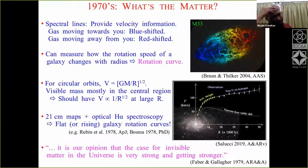And what Vera Rubin found with optical H-alpha spectroscopy in the early 70s, and then even more interestingly, Albert Bosma found with the Westerbork synthesis radio telescope, the first of what I would call the great interferometers, was that galaxies actually do not have declining rotation curves at large r. So what you see in the second figure over here is a plot of the velocity versus radius in units of 1,000 light years.